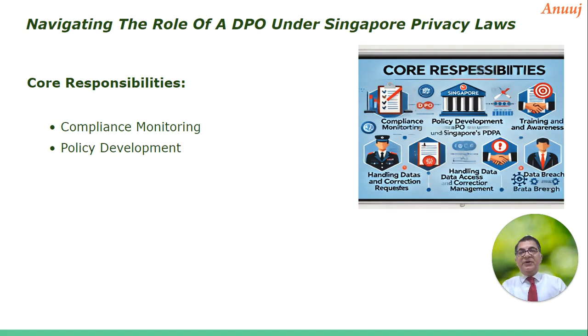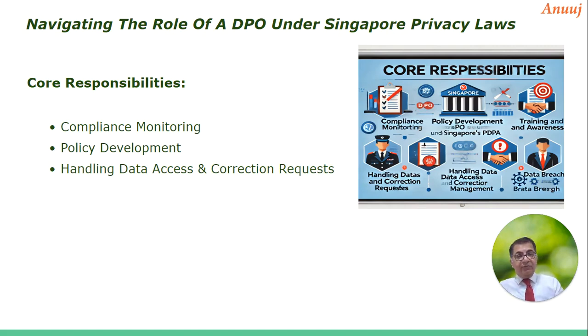So he has to help the company develop the privacy policies and notices, and he himself has to get those things incorporated in each and every part of the organization. He should be able to handle the access and correction requests that come in from users. Training and awareness is another aspect which we discussed in the previous slide as well. Training itself is teaching in classroom sessions organized by HR, cross-functional and interdepartmental, because one piece of personal information from a customer or a vendor is being used by multiple departments in any organization.